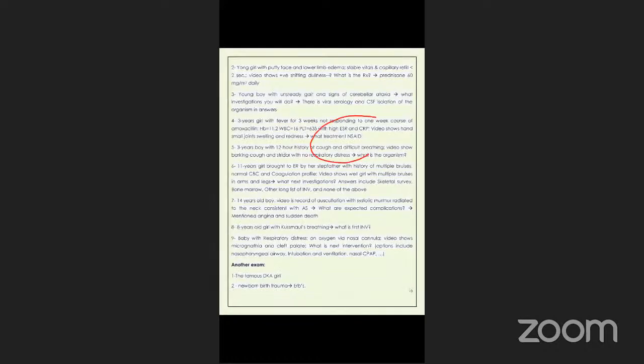So this is a clear-cut case of SOJIA, I think, because the treatment is NSAID. They are saying the treatment is NSAID. Now, next case. We have to read SOJIA also. SOJIA is a very common exam scenario. Now, next.